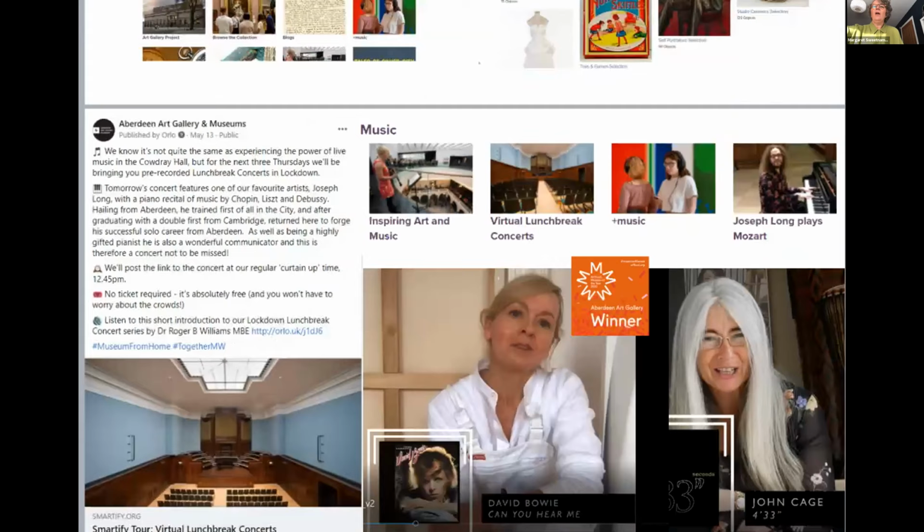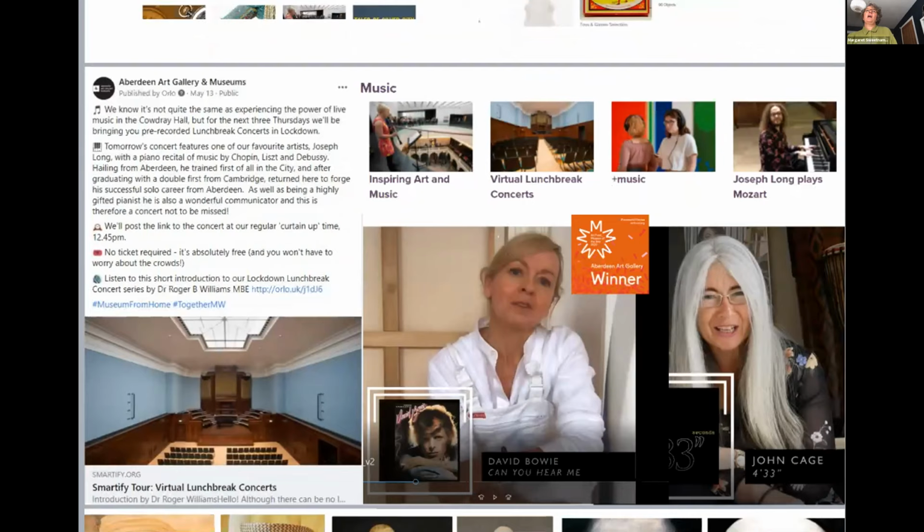One of the many, many great things about Aberdeen Art Gallery is that it has a concert venue at its heart, and our intention had been pre-COVID that Cowdery Hall and the experience of live music would be an integral part of our programming. Then came COVID. Our energetic performance and events officer Ruth Kent set about organising a short series of pre-recorded online lunch break concerts hosted on Smartify. People for whom the weekly lunch break concert in the Cowdery Hall had been an important diary fixture could still tune in for a mindful moment of music.